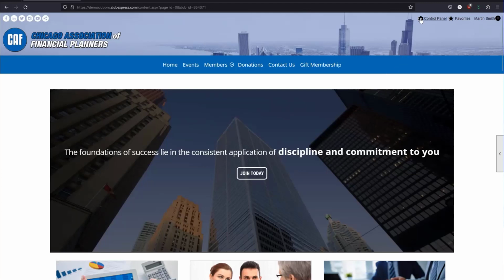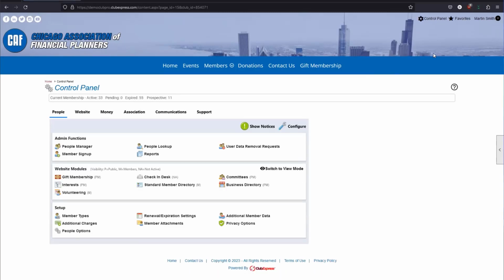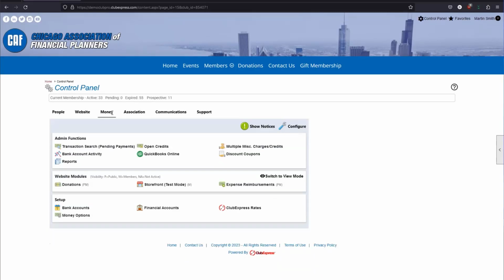So when we go to our control panel, this is something you've heard us talk about a few times, but all of the different tabs of the control panel are broken up into 3 sections. We have our admin functions, which is all of the tools that our admins can use to interact with the website. The website modules, all of these modules are going to be available to members and admins. And then we have our setup, which is more of our set it and forget it kind of configuration. Discount coupons is going to show up under admin functions.